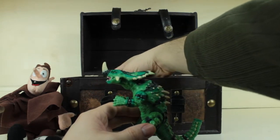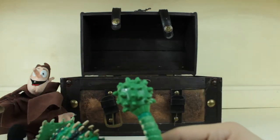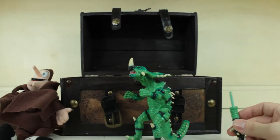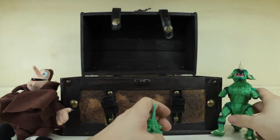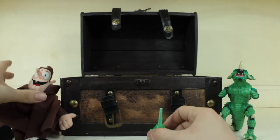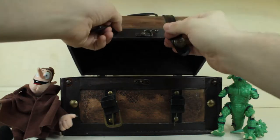Oh, what's this? Oh, it comes with an alternate tail piece. Watch this. We're going to hit Count Chocula. That's really cool. Alright, so we're going to put him with his tail piece on, over here. I'm sorry, Count Chocula. I won't do it again, I promise. Alright, we're gonna put him there. We're gonna shut the chest.